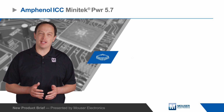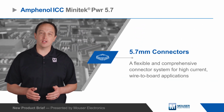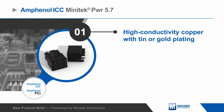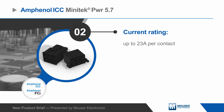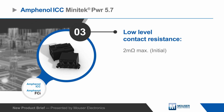Amphenol ICC's Minitek Pwr 5.7 is a flexible and comprehensive connector system for high-current, wire-to-board applications. The contacts are made of a high-conductivity copper with tin or gold plating, with a current rating up to 23 amps per contact and an initial resistance of 2 milliohms max. Housings are offered in a dual-row configuration with 2 to 24 circuits on 5.7mm centerline spacing.